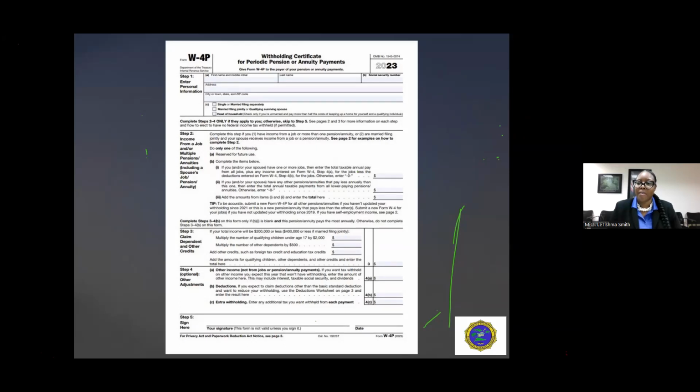Step 5. What's the deadline to turn these forms in? You will sign the form, date, and submit the form to GRS on St. Thomas and on St. Croix.